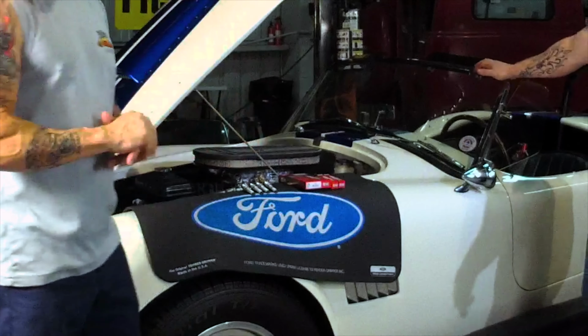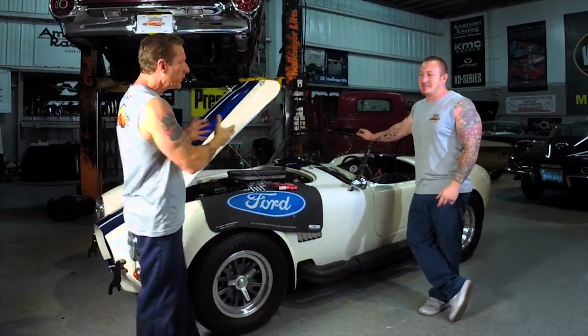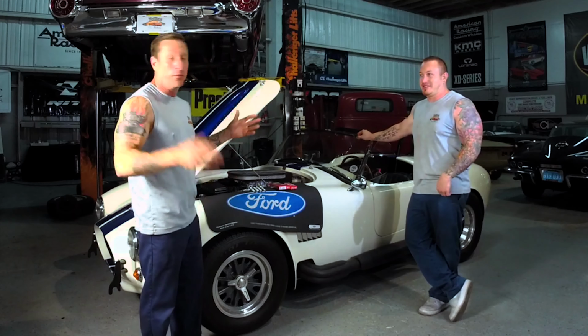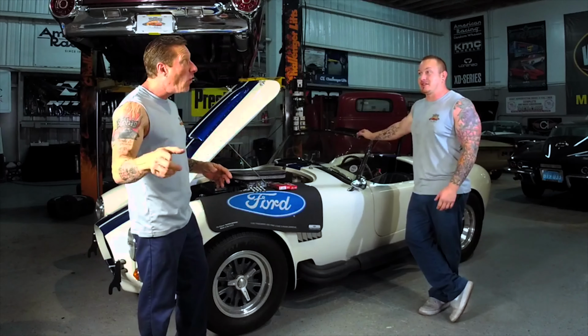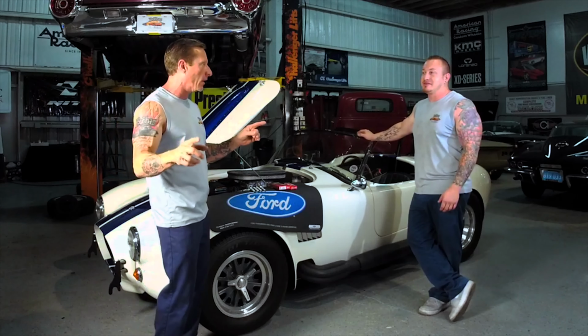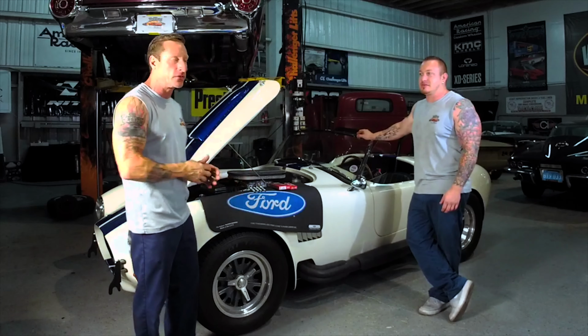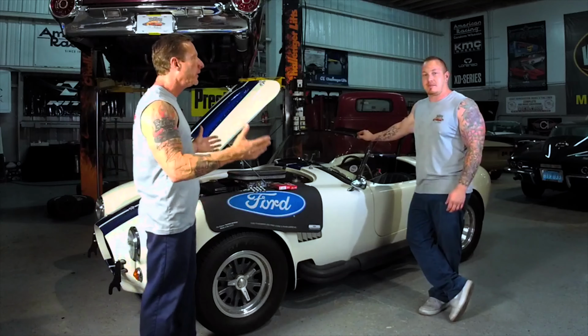Exactly. Actually, the story behind this car is, as Bub said, this is a Superformance kit. Superformance actually considers these the Mark IIIs, not actually the Cobras. I call them the Mach 3. The Mach 3, whatever Mark it is. However, it is the only Cobra kit car that Carroll Shelby puts his personal seal of approval on. That's how close these things are to what he originally designed and built.